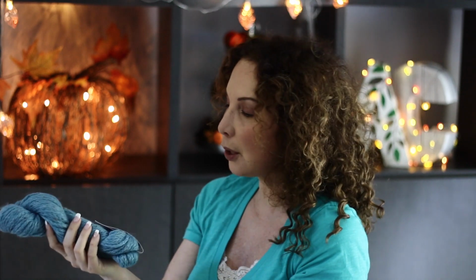So the crochet hook that is suggested for this beautiful yarn is a 6 to 8 millimeter crochet hook. I would probably use the bigger one just because I like my sweater to be airy and light and fluffy. I said that already, didn't I?